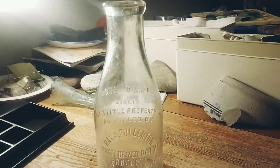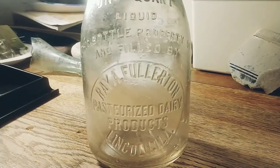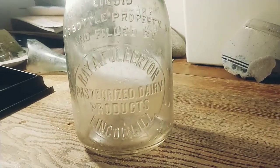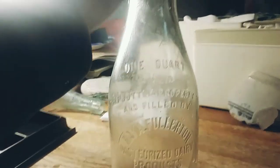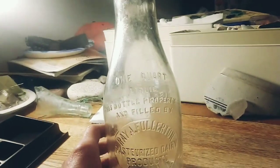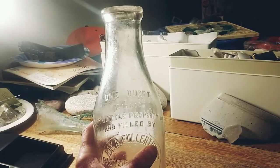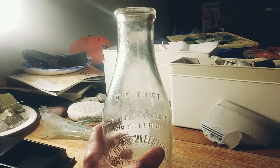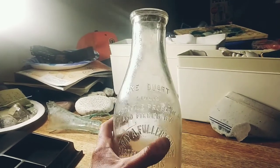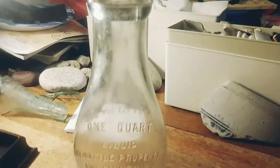So what I'm going to do with this beautiful milk bottle that's from the Ray A. Fullerton pasteurized dairy products from Lincoln, Illinois, I'm going to put the pieces of manganese glass and beach glass that I have found in this, and I think I'm going to set this whole thing in the window. My kitchen faces south, so it gets a good deal of sunlight year round. Just to make it, maybe it'll turn. I think it will. There's some hints of manganese in this, and I cleaned it up.